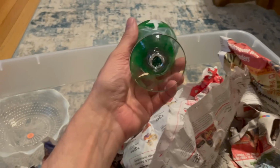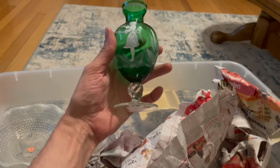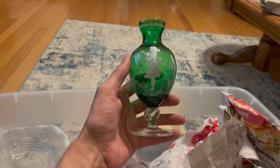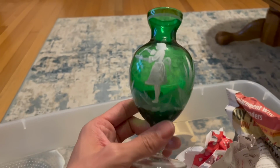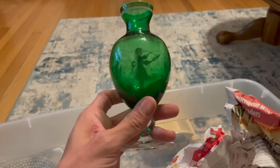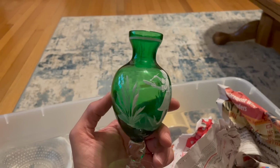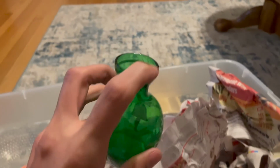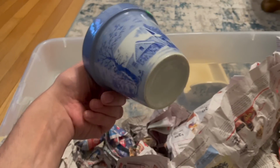Oh, here's the Mary Gregory. I'm not sure it's supposed to have a top or not, but you could use that as a vase. It might just be a vase, but you have Mary Gregory, hand-painted green glass, and it has a swirl bottom. Did that have a chip? No, this one didn't have a chip. So whenever I see Mary Gregory, I pick it up.